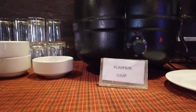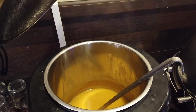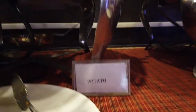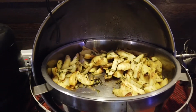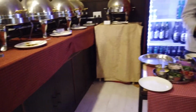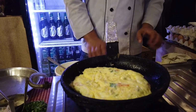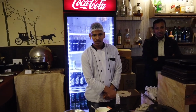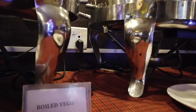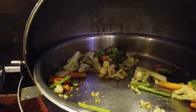Okay, first option, we've got pumpkin soup. Oh, that's hot. Next, we have potatoes, but it's not just regular potatoes. It's some nice potatoes. And we're gonna pause because you can get your omelet custom made. Chef right there whipping up omelets. Awesome. That guy right there, he's funny as hell. And let's continue on. We got boiled vegetables, but not the typical boiled vegetables. Look at that, some healthy stuff. I actually got some.